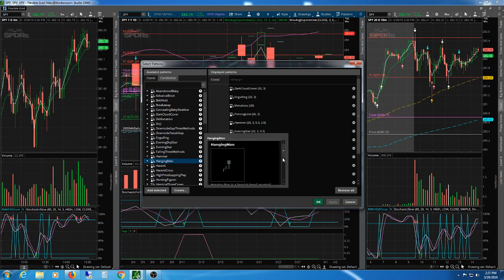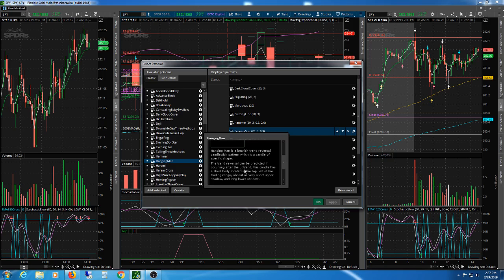Now, I did show it the other day. I tried it again, but I forgot to go back and watch the video to see if it did show up. Anyway, there's a little box right here. I don't know if you can see it. There's a little box here that has a little illustration of the hanging man pattern and gives a little explanation. If you can't see the box, there's a little image right here, and down here it says hanging man is a bearish trend reversal candlestick pattern, which is a candle of specific shape. The trend reversal can be predicted if occurring after the uptrend. This candle has a short body located in the top half of the trading range, absent or very short upper shadow and long lower shadow.